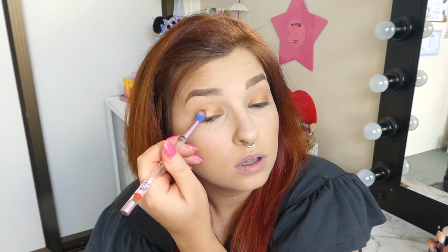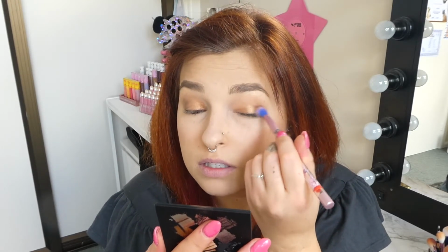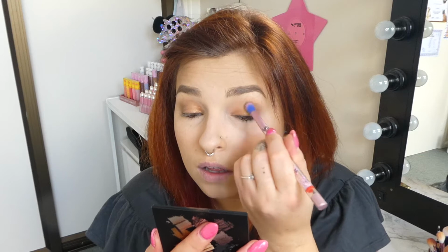I'm just doing it in my outer corner moment. So there you go, there's some smoke for you. But yeah, you have to rub around a few times. But it's not very fallouty, this palette, so that's good. The shimmers are not fallouty at all. So that's good.